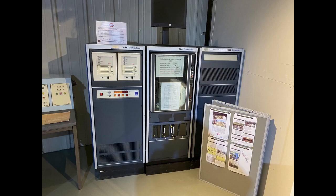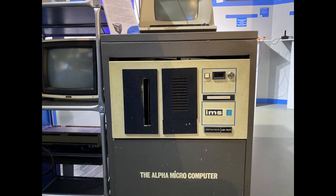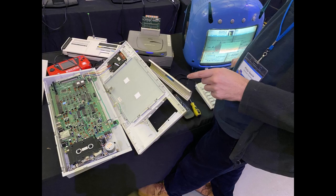The next day was a bit quiet, so I was able to go and have a little look at this new GEC machine the museum's acquired, and the Alpha Micro, which of course, if you haven't come across one of these, an AM100 is one of the first machines I learned to program assembly on, and we'll be covering that in a video. The second day, as I said, was quiet, which let us poke about the machines.